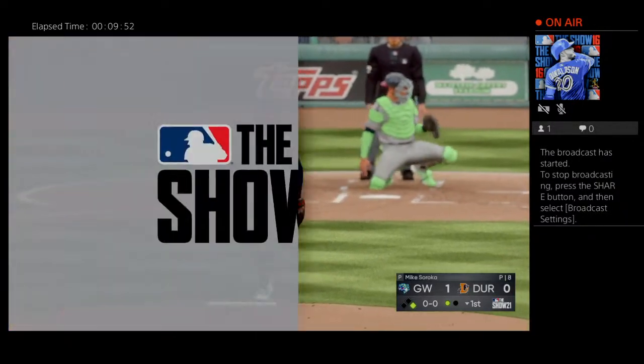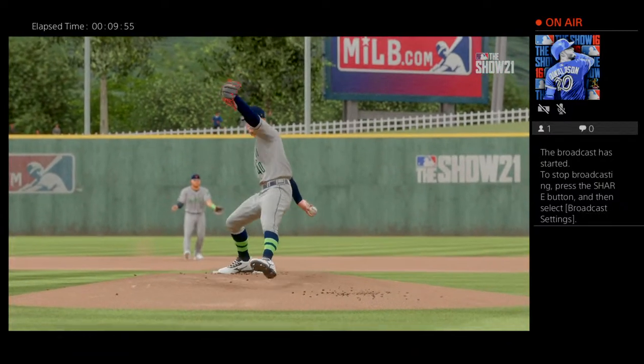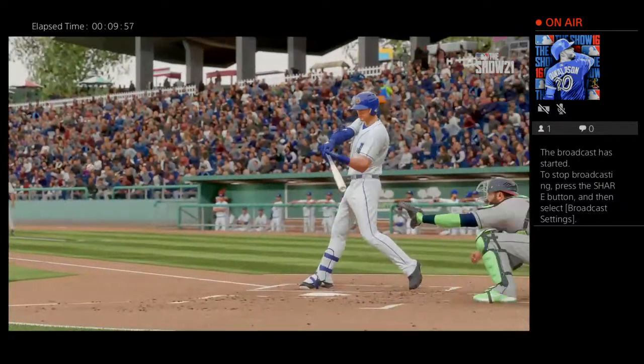Jump ahead in the count 0-2 and then work outside the zone. Easier said than done, but that's the way you do it. Batting third, the left fielder, Yandy Diaz.